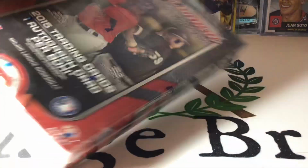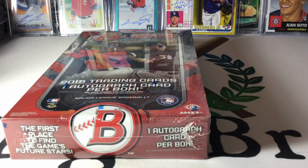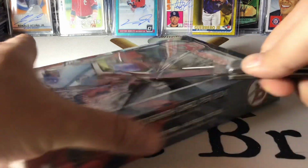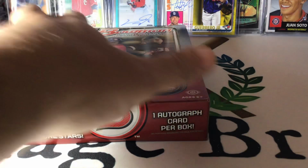Got some 2015 Bowman full hobby box. Bought this at Blowout when it went on sale during their big holiday event. Been itching to rip into it. It came in and the wife made me put it under the Christmas tree and pretend like it was a Christmas present. So it's been sitting there and I've just been dying to know what's in there.